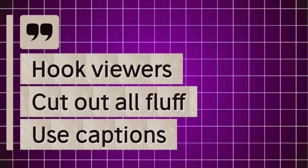The fix: hook viewers in the first 3 seconds with text, effects, or big promises. Cut out all fluff. Every second must add value or spark curiosity. Use captions, sound effects, and fast cuts to keep attention.